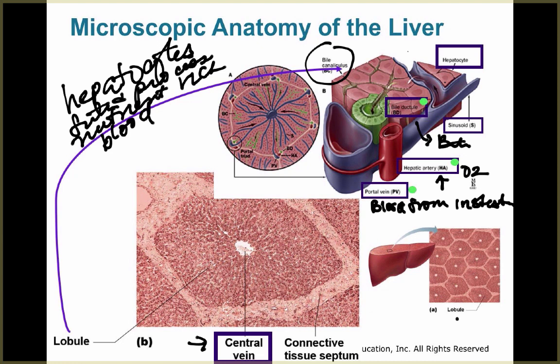Now, you also have these sinusoids that you can see here. These are leaky capillaries, and they're located between the hepatic plates. The blood from both the hepatic portal vein and the hepatic artery percolates through the triad region that I just showed you here, right? From the triad region, they go through the sinusoid and empty into this central vein area here. And you can see on every single one of these, they have these triads, and they're all moving into the middle here.